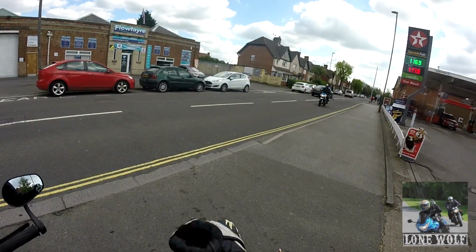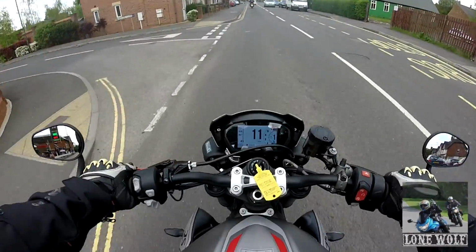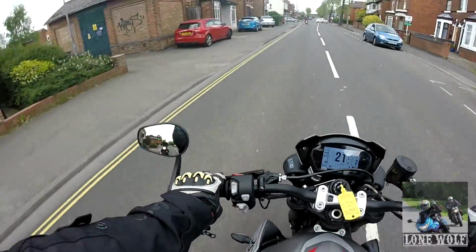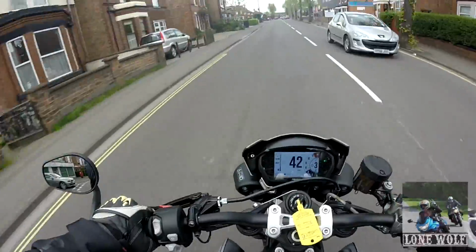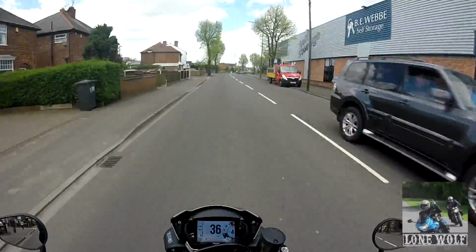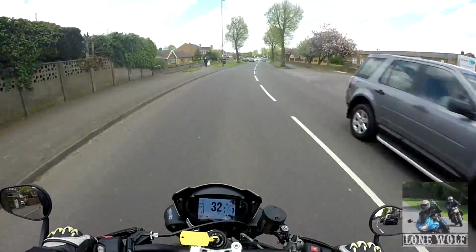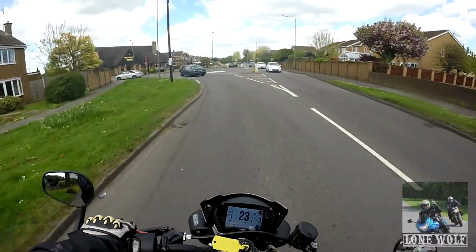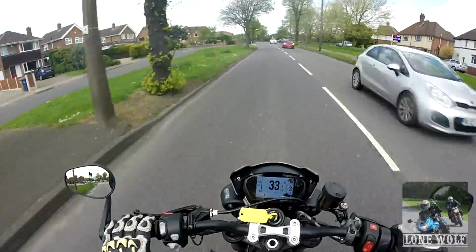Very sporty, leant forward riding position on this. Lovely bars and mirrors which are now standard on this, which match the Speed Triple. And that's a quick shifter. And this feels very, very nimble. Super, super smooth clutch, very light and easy to pull in.